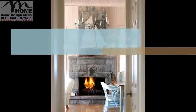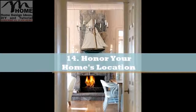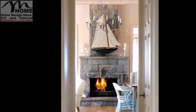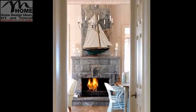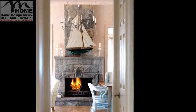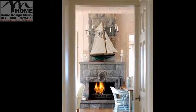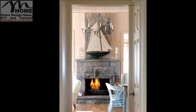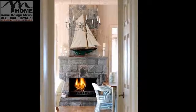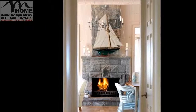14. Honor your home's location. In case guests of designer Sarah Richardson's summer house weren't feeling the home's waterfront vibe, the massive ship model on the mantel should set them straight. Although this is a trick that designers use most often for vacation homes, it's worth trying out in any home. Just select an item that reflects your area's history, topography, mountainous, desert, or coastal, or major industry, for instance textiles, agriculture, or steel, and proudly put it on display.